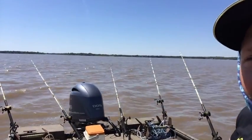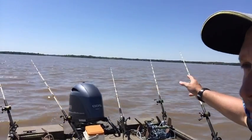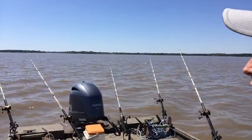We've had three hits, hooked 2 fish. I guess we had 4 hits because we had this channel cat hit back here in the corner.